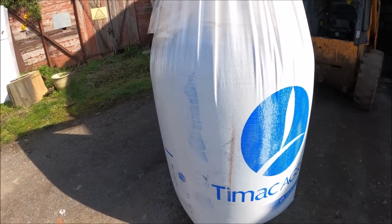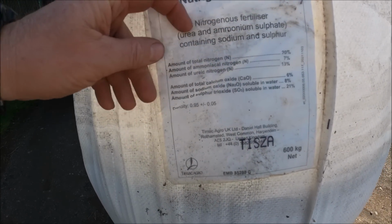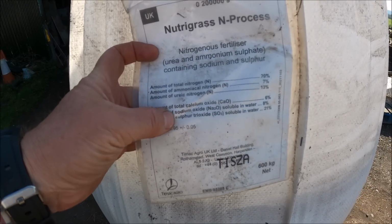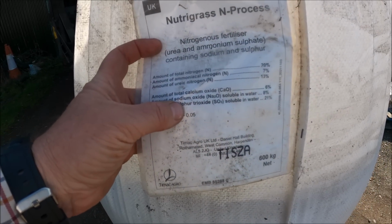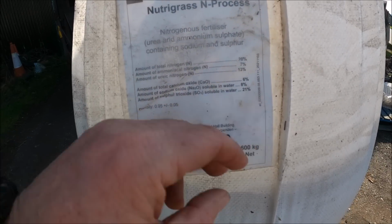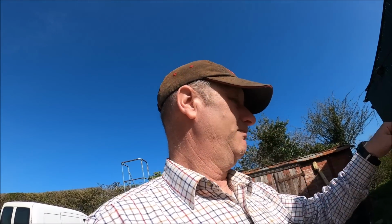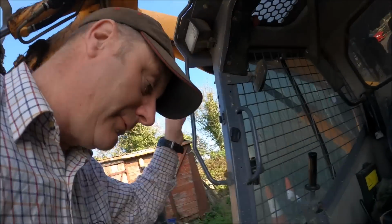So what are we spreading? That's what we're spreading. So 20% nitrogen. That's just the percentages. Calcium 6%, sulfur 8%, sulfur trioxide 21%. Okay, and the densities. So I can pretend I know what all that means. I know what most of it means, but this is a protected nitrogen, so it doesn't just evaporate into midair if it doesn't get soaked into the ground. Here we go.